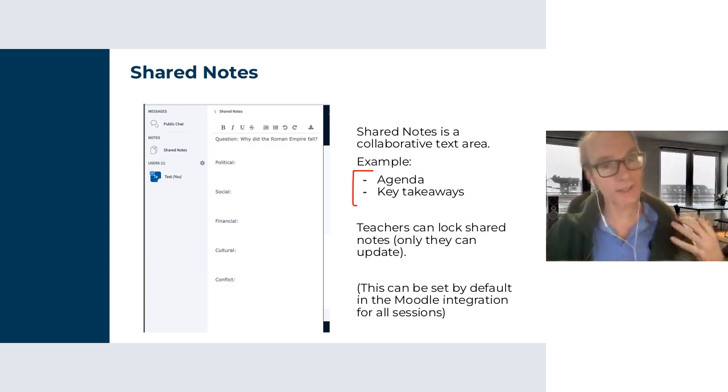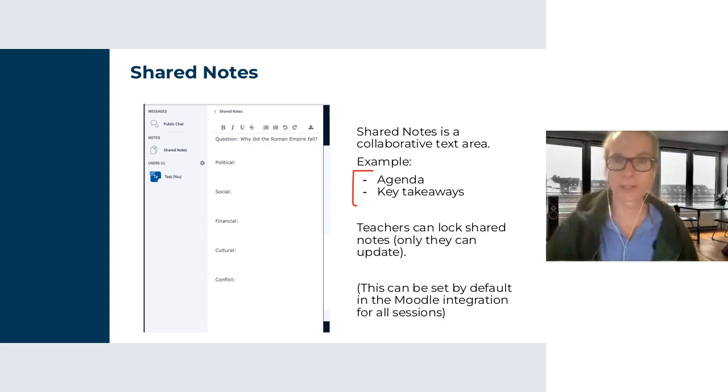And the teacher has control over this as well. So I can actually lock the shared notes, and now no one will be able to write on them. So again, you think about what has been going on in the class. We give you the ability to lock things where you can prevent students from doing shared notes, sharing their webcam, whatever you want to do to have them focus on you and the content.